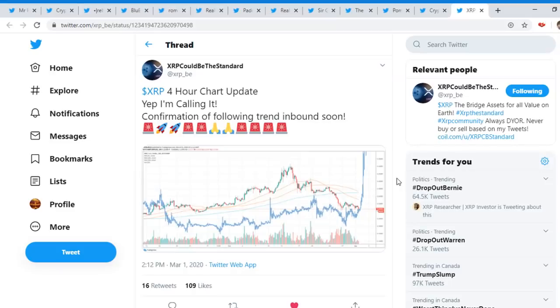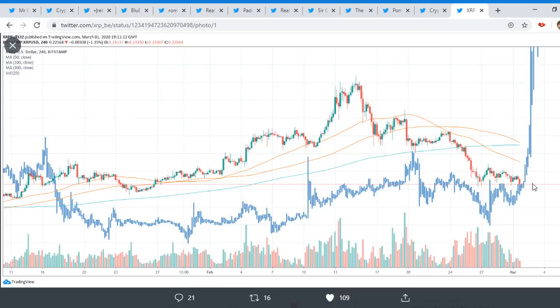Today we're going to be talking about what's happening with XRP and the XRP community. Now as you can see here from XRPB, XRP 4-hour chart update. Yep, I'm calling it. Confirmation of the following trend inbound soon. We are so close. I mean, this does correlate with, you know, the following charts. It feels like we're almost there. Look how close we are. I mean, if this were to happen, it would be crazy, you know.